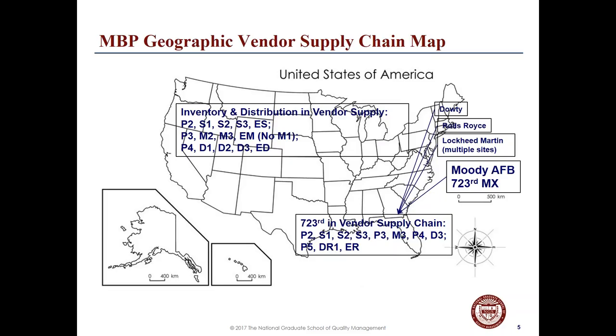Because it's hard. I know it's hard when you're on the base and you're not allowed to talk to the suppliers and you don't have a field rep there from the suppliers. What do you do? So maybe go to your KO on base and they might be able to help you out as well.